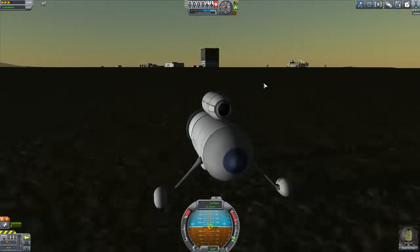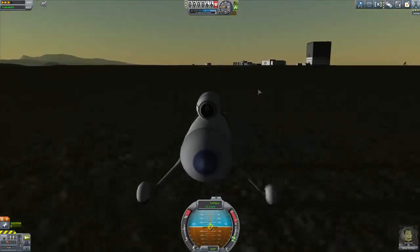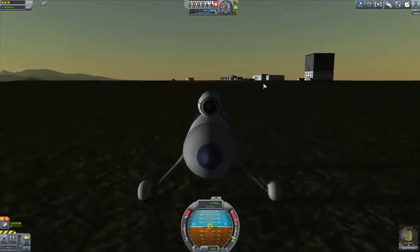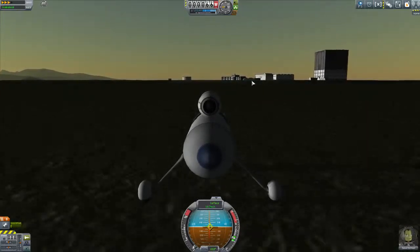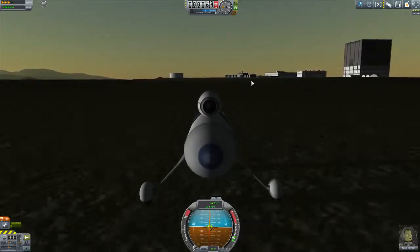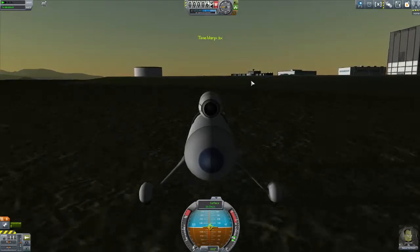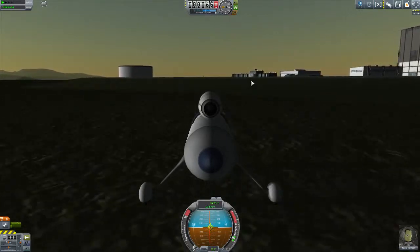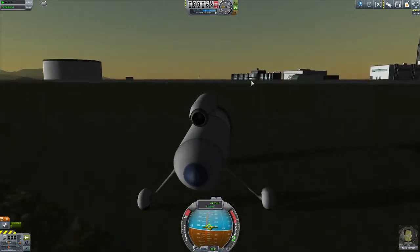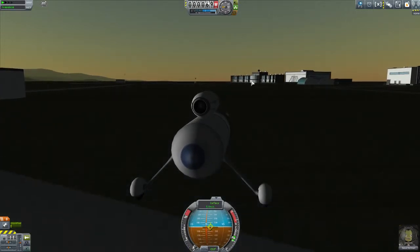Nice Sunday drive. Nice peaceful Wednesday drive. Peaceful Wednesday night drive. That hill is coming up. I hope that this isn't the bugged one. It might be, but we'll see. That's perfectly fine. There we go, just made it.